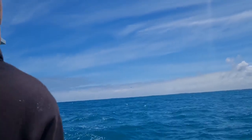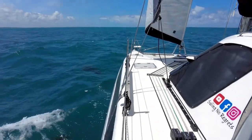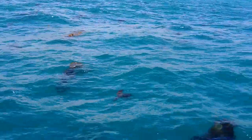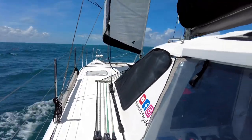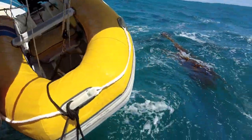Shit out of me. I saw it coming. I thought it was too low. So we're just going through a little bit shallower here in this big kelp forest. You see them all in the water going past. Well, that one's gone right under it. Possibly got to hook the hole. Oh, that went through.